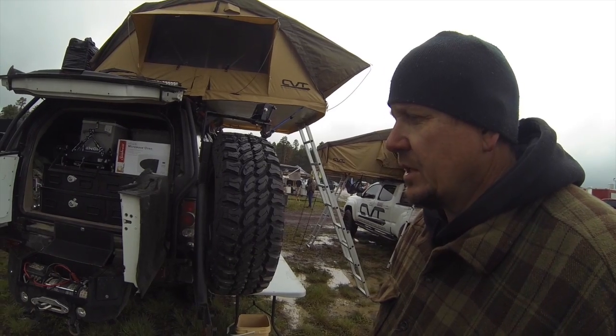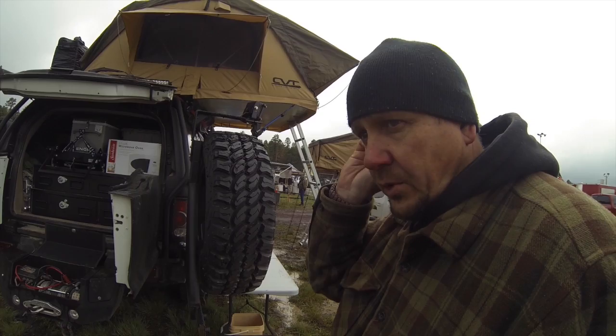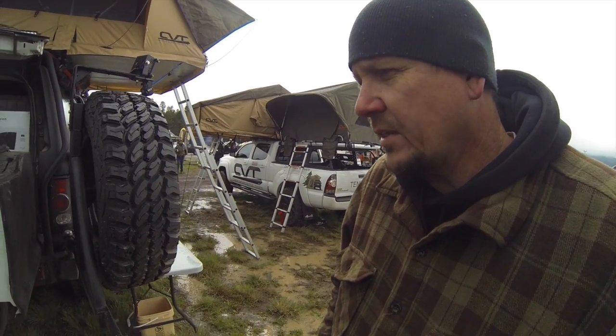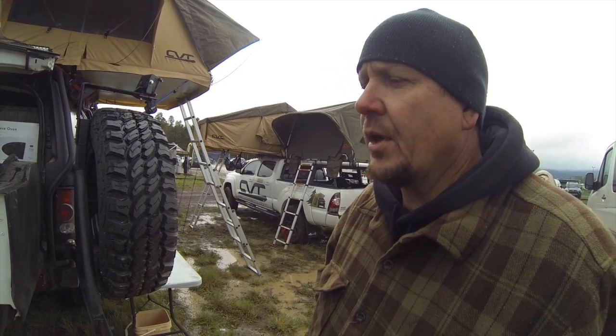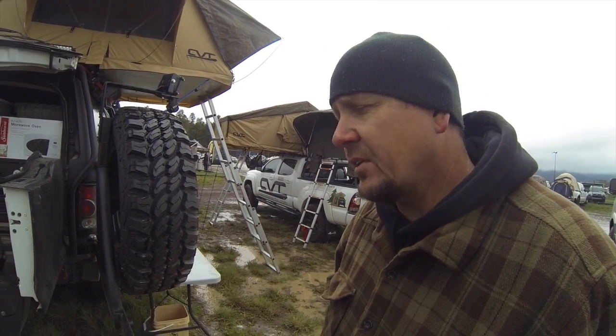I have some 4.88 gears for it, but since we're going to put a diesel in there, I'm going to leave the 4.30s in there to see how those perform, because I think that's probably what I'm going to end up with for my gear ratio. And ultimately I'm going to go to the Dana Ultimate 60s.